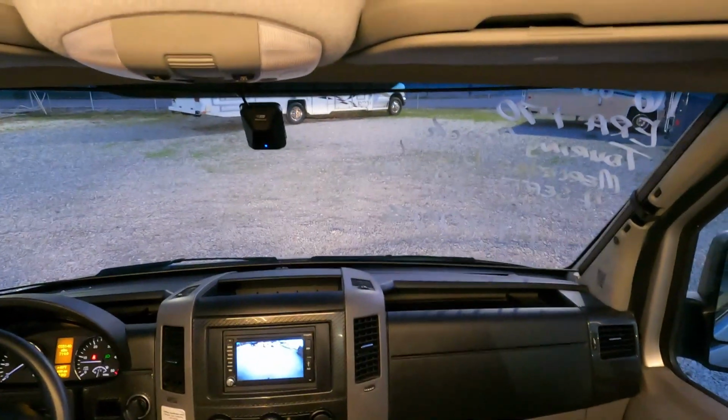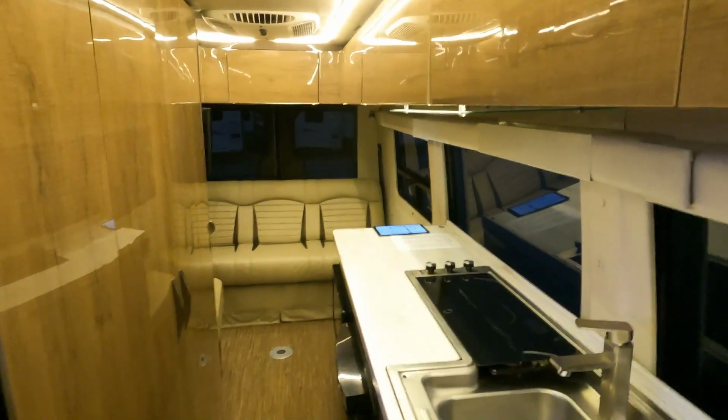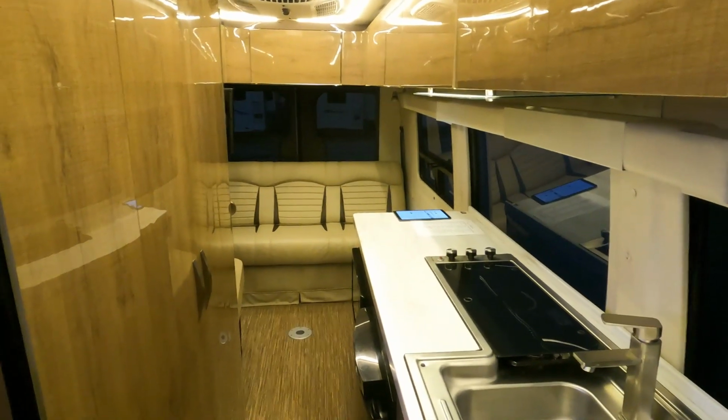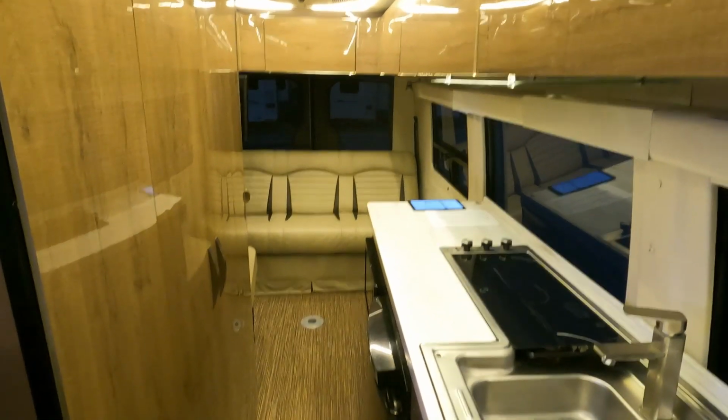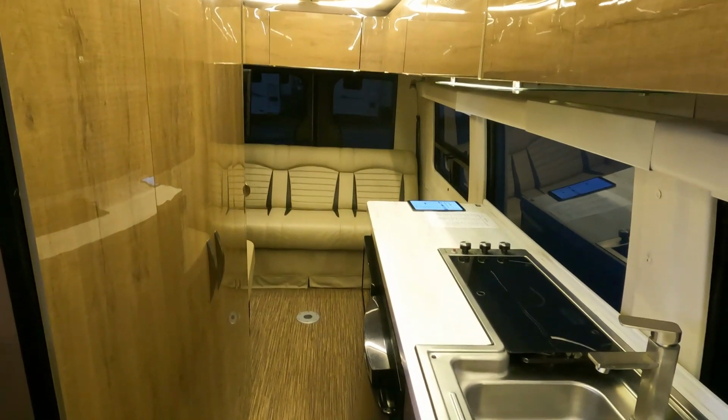And another thing I like about it, I'm 6'4". I can stand up in this van. You know how few vans I can actually, I love vans. These are my favorite type of RVs to review and own. I love them, but I can't stand up in 9 out of 10 of them. This one I can.